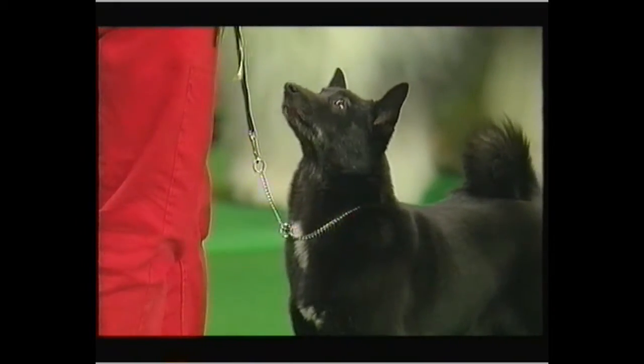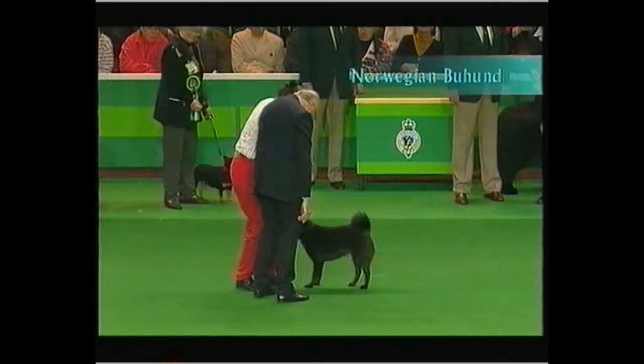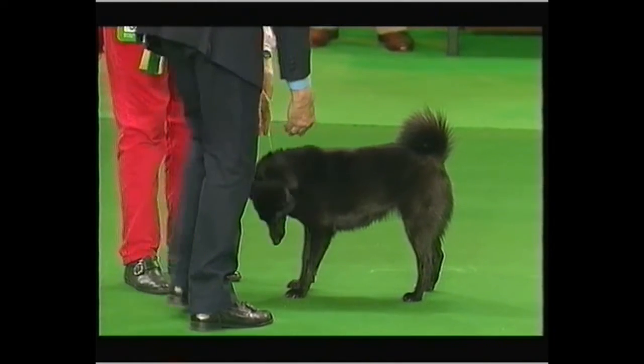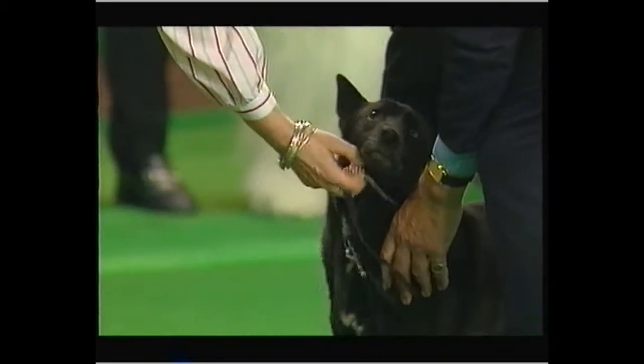The Norwegian Buhund is Knight's Hall Edith. She's only 23 months old and is owned by Jacqueline and Michael Cobb from Aldermaston. Edith has been reserve best puppy at the National Working Breeds Open Show, and I think it could well be the first black Buhund we'd ever seen in the main ring, isn't it, Mike? I think you're dead right.